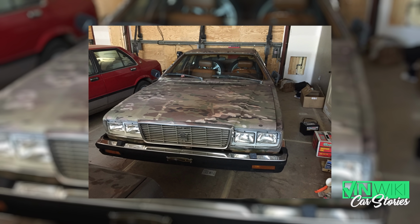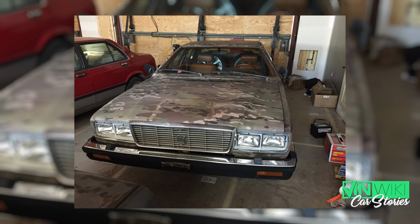There were Maseratis and other Italian cars that I wasn't even sure what they were. There was a Biturbo. Does anybody even know what a Biturbo is? There was a Maserati Bi-Turbo that had been wrapped in camo. And I think it was not to disguise itself from predators, but to hide the rust that you could see bubbling up underneath the camo.